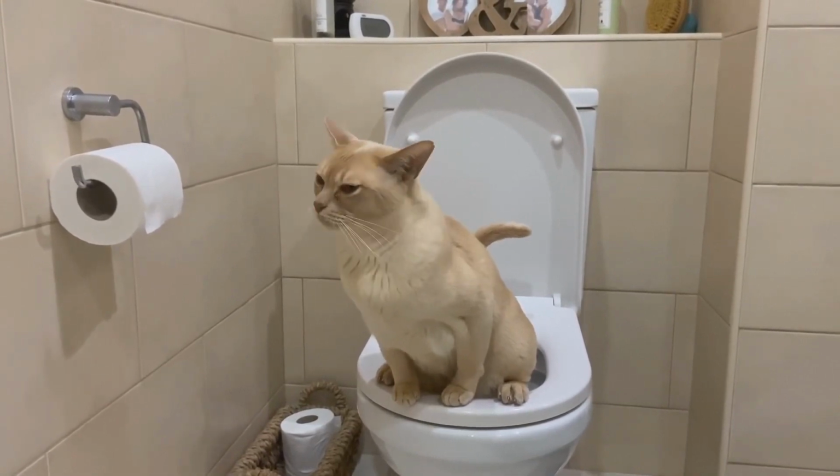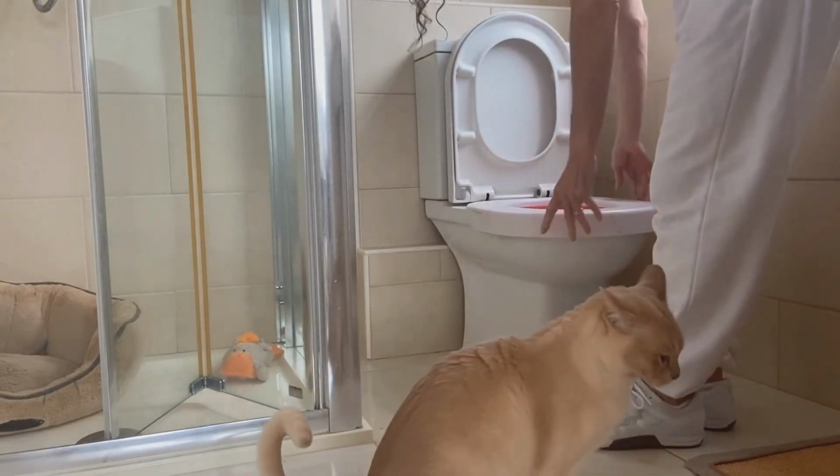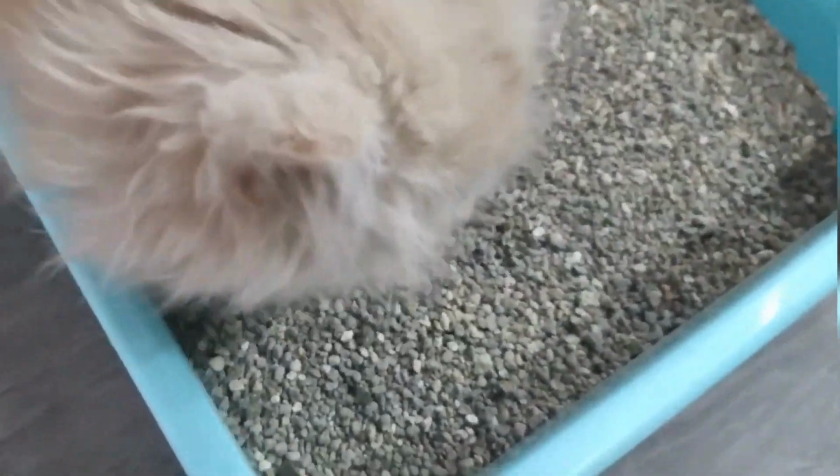What's more, it boasts an easy and straightforward installation process since it can fit most standard toilets. Besides, the seat can be quickly removed from the toilet. Key features and benefits. You know what the best part is?